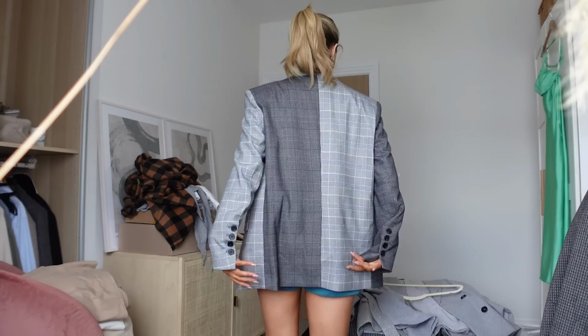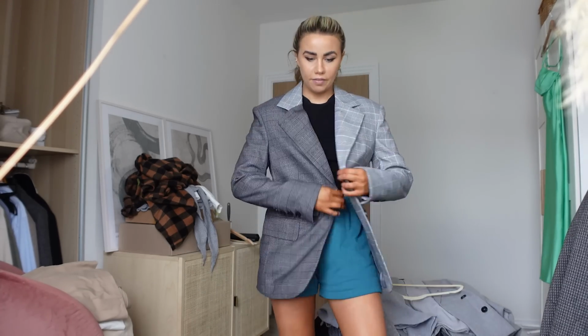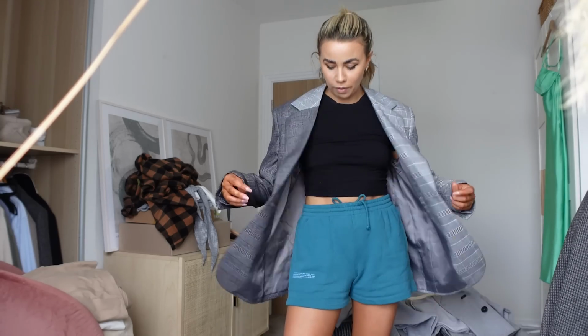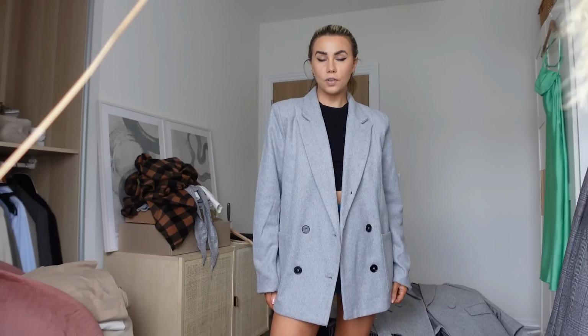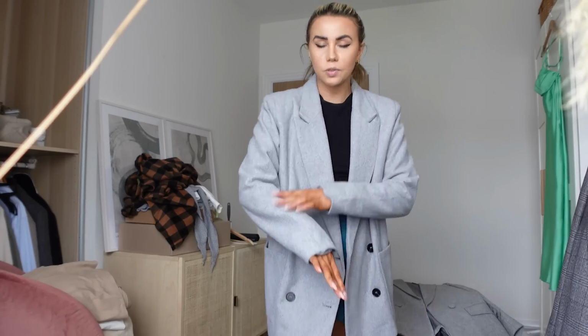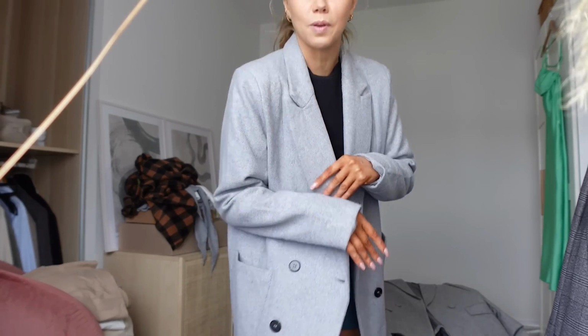This Urban Revivo one's quite cool. It's got a split print design kind of thing. So half is a lighter check and then you've got the darker check, but I think it's quite cool for autumn winter, and it works really well over denim shorts as well. This Fourth and Reckless one is actually part of a suit, so I've got the matching skirt and I just love it. It's a nice soft grey colour that's just beautiful. And it's also a wool, so it's slightly thicker as well, which is great.